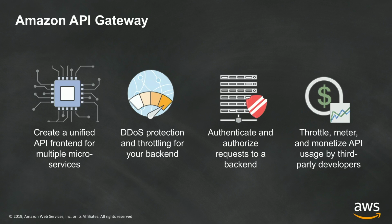Now let's switch gears and talk about another service within the serverless ecosystem, which is Amazon API Gateway. As the name suggests, it's an API gateway, which is a unified API front end for multiple services, such as microservices or monolithic services. It automatically provides DDoS protection and throttling for your backend. It also has a way to authenticate and authorize requests to your backend, whether it's a Lambda function or anything else. And you also get to throttle, meter and monetize your APIs for third-party developers when you are using Amazon API Gateway.